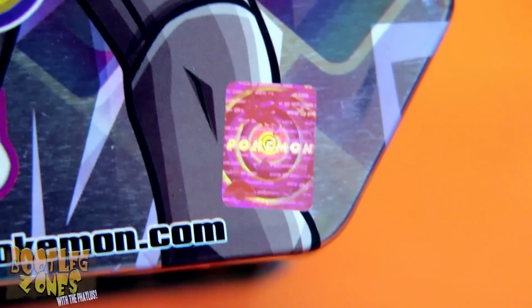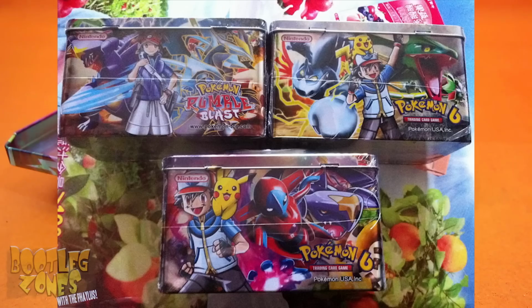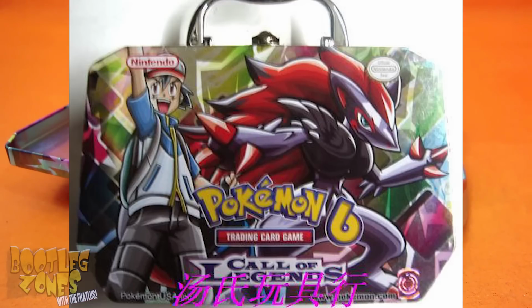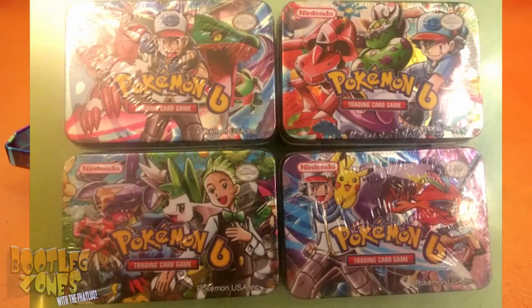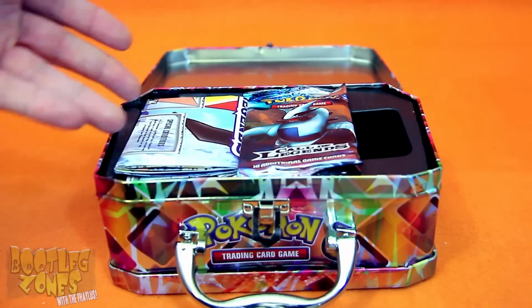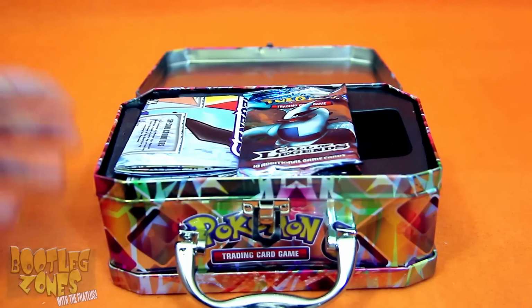Another thing I was sort of impressed with them bothering with on this tin was this holo Pokemon sticker in the corner. There are a lot of different versions of these Pokemon 6 tins, and they were all over the Chinatown in Toronto I recently visited, but I had this one shipped to me over from China before I went there. So here's the goodies you get inside a Pokemon 6 tin, at least one this size anyway.